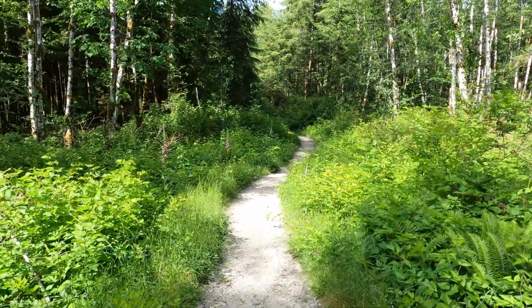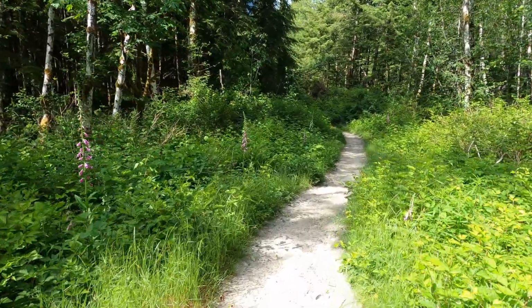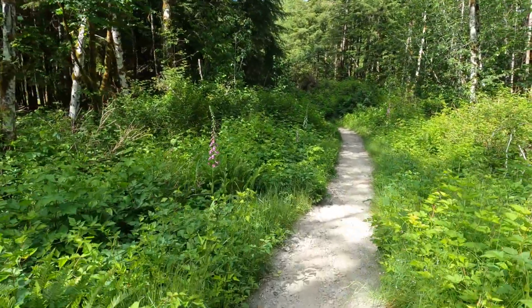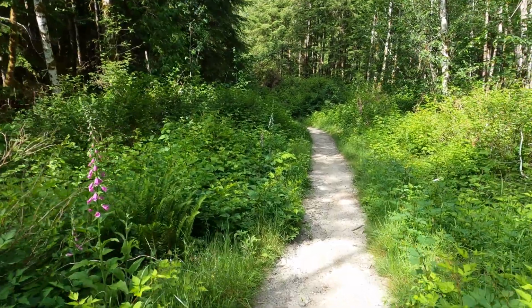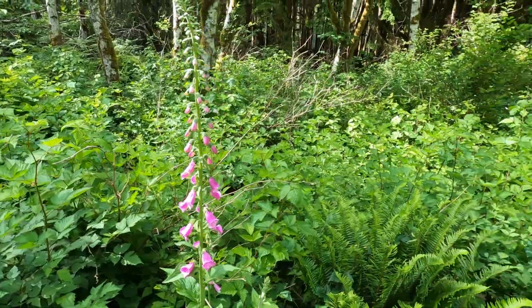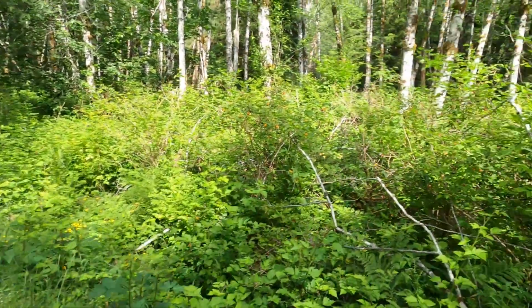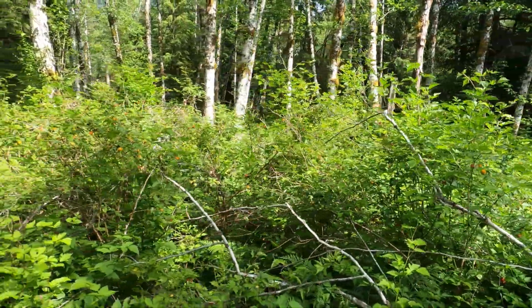We are back to the foxglove that is blooming. So basically, they sell that at some nurseries. Some people think it's a weed, and maybe it is a weed. It'll take over areas. It's kind of neat though. And look at those berries, oh my gosh. I want to eat some.